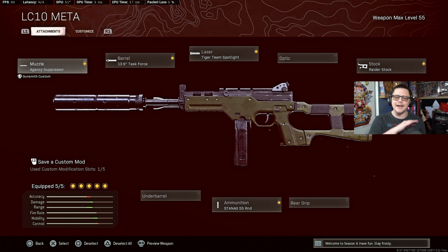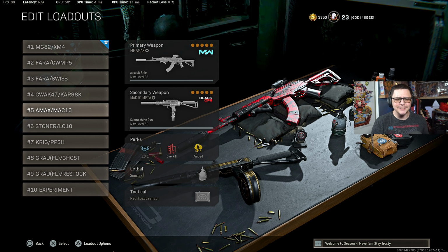Then we have the LC10. Like I said, it's built fairly the same. Agency suppressor, task force, Tiger Team, Raider stock, and then the 55 round mag. And this one's more of a sniper support, longer range build. That's kind of why I've paired it with a long range option like the LMG, where you might be caught reloading.